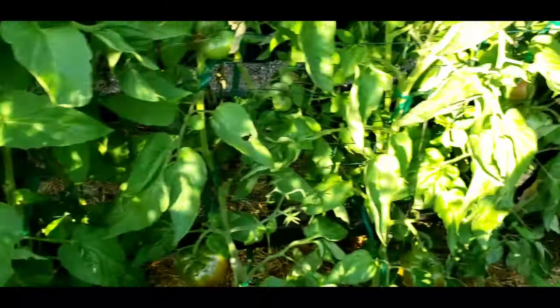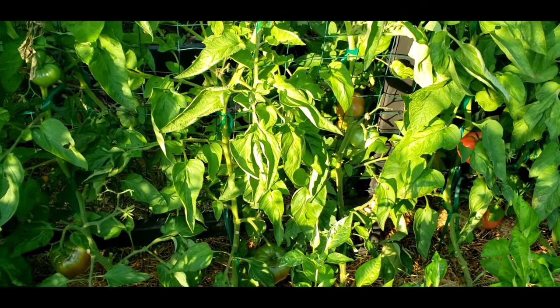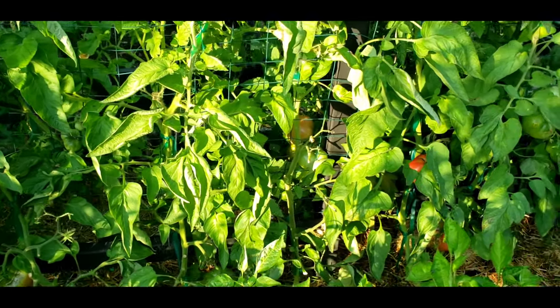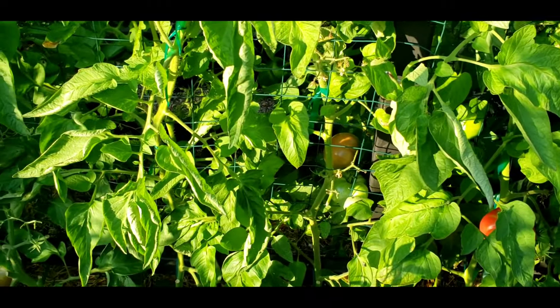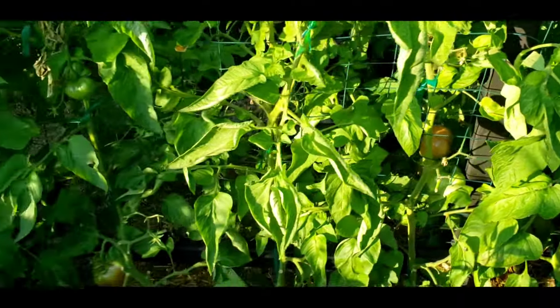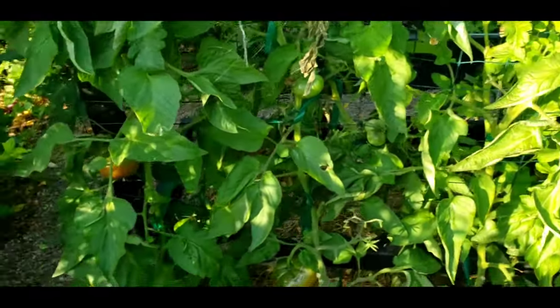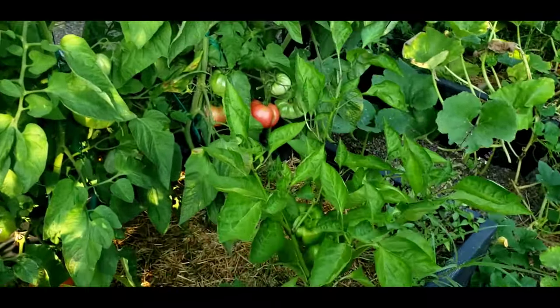I've already picked a good many of the Brandywine Blacks, and I've also taken some of them to work and given them away, so they've been coming along nicely. I'll show you how many I got on the kitchen counter in a little while, but they are doing great. And the peppers down front here, you can see they're doing very well.